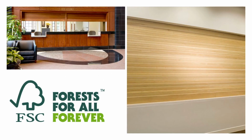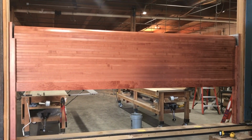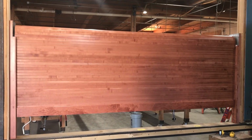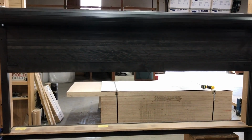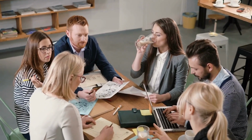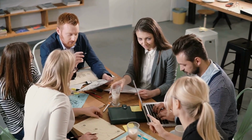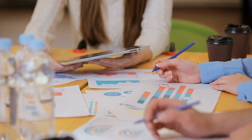LEED project teams can contribute points by using manufacturers that meet the USGBC's responsible sourcing extraction criteria. Rolling counter doors using FSC certified wood can contribute under the wood products criteria for the credit. The credit criteria states wood products must be certified by the Forest Stewardship Council or by USGBC approved equivalent. Products meeting wood products criteria are valued at 100% of their cost for the purposes of credit achievement calculation. For more detailed information about this LEED credit, we recommend the LEED V4 Reference Guide and USGBC website.